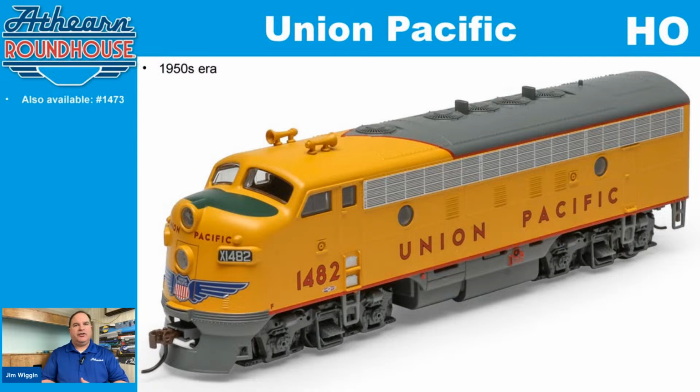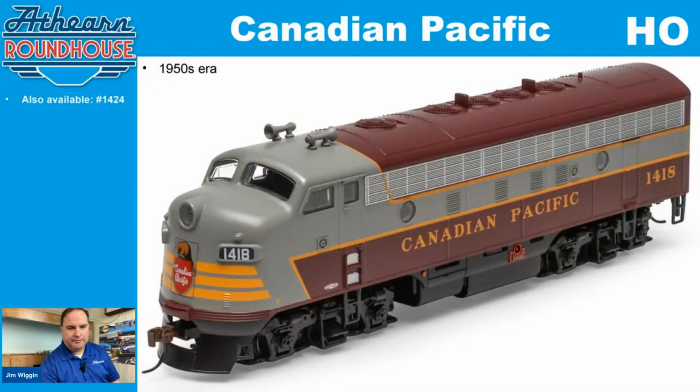Continuing our journey out west, we've got the classic Union Pacific as it appeared in the mid to late 1950s. This is the same paint scheme that I have that my dad gave me when I was a kid. He had one of the original Athearn F units, and it came in this paint scheme. Not this road number, though. This road number 1482 is also going to be accompanied by 1473, so I have no problem doing an AA lash up. This is a really striking paint scheme, although it looks rather simple compared to the other ones. Still a striking paint scheme, and it looks great on that EMD car body.